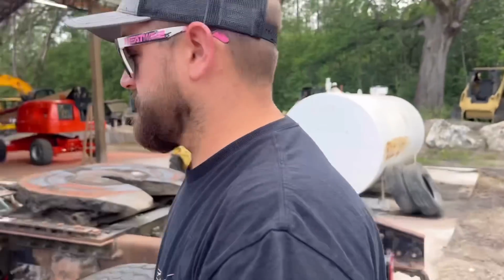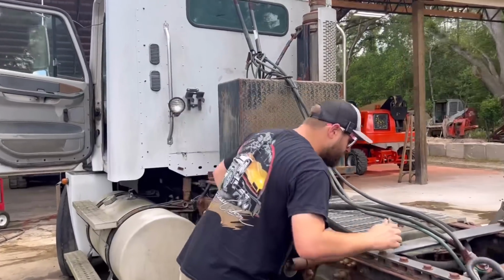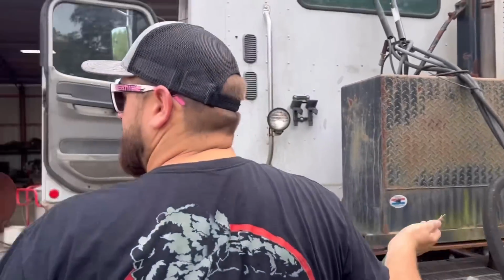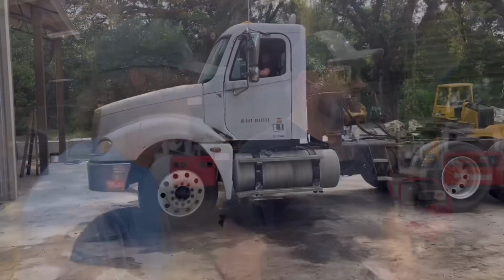It's really surprising, actually. This would make a good logging truck. This thing's got locking rear ends in it. Full lockers. It's been out of the mine, bro. She was hauling lime rock and shit. That's why it's a little bit. This would be a solid logging truck. Yeah. For somebody. Not for me.